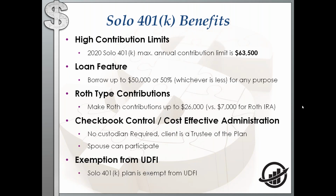And then next one is it is exempt from UDFI, which stands for unrelated debt financed income. This income is basically derived when you use leverage inside of an IRA. Then a portion of that income will be subject to taxation. A 401k plan is exempt from this income tax on this specific income. So it's just another reason to use this to invest in real estate and use leverage. There are no taxes.